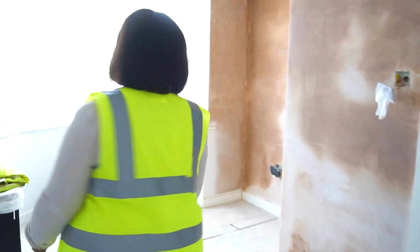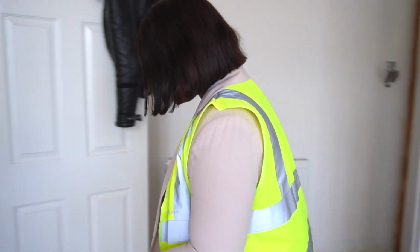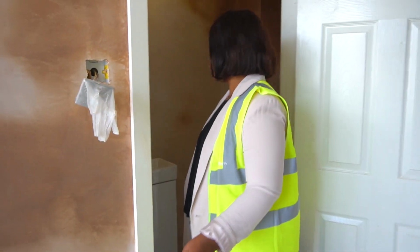This is the first large ensuite room, which you guys are now familiar with. You'll see that we've already added a nice feature wall. Obviously, this is not the final paint. This is literally just the first coat. Next time we come into the property, we'll pretty much have flooring. It would have been completed, but I'll show you.